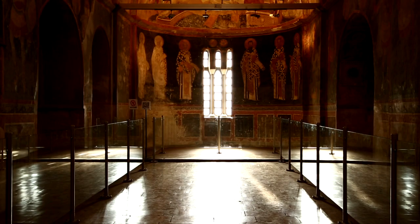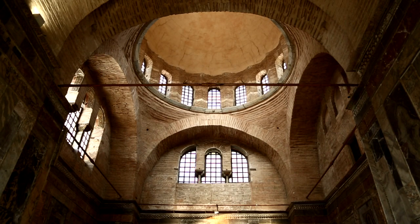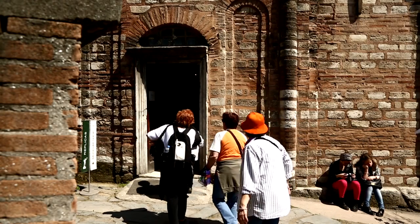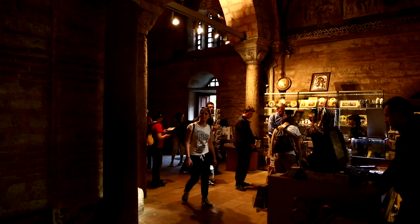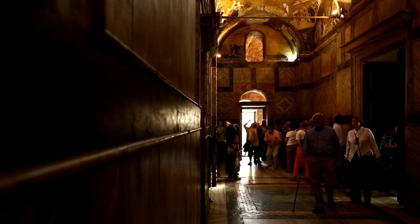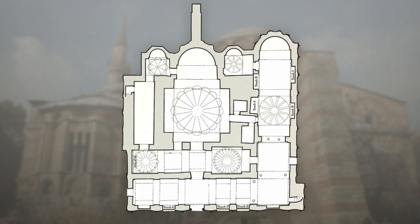The Kora Mosque was converted into a museum in 1945 by the decree of the Ministerial Cabinet. The museum, which also offers audio guidance services, is open to visitation every day of the week except for Wednesdays.